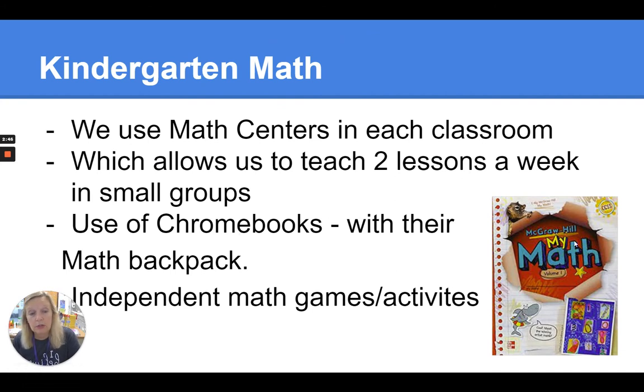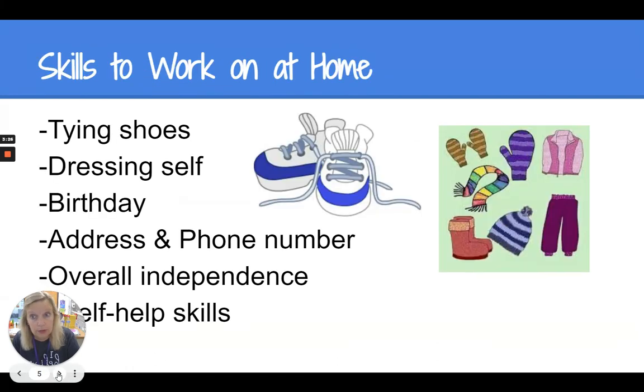In math, we are using the McGraw-Hill My Math series, and we actually are working in the first grade book, which we don't do the whole first grade book, obviously. We only use what is considered Common Core for kindergarten, and that is our focus. We use math centers in each room so that we can break the kids down into smaller groups. We usually have a teacher aide with us who can work with one group. We have kids on Chromebooks. We have individual independent math games and activities that the kids can use. So they are busy, whether they're with the teacher, independent, or on their Chromebook.